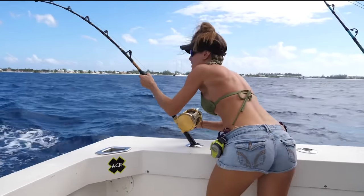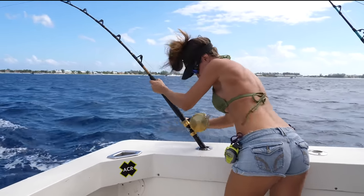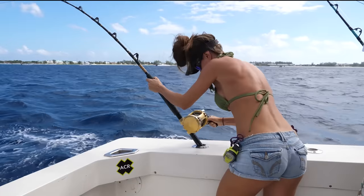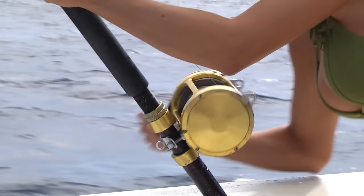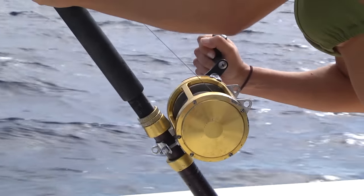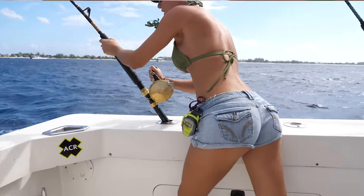There's more. Dang, shaking his head. Woo! We're walking along. You want to slow down? Yeah. It's not even moving here. It's a big one. Try to keep it tight.